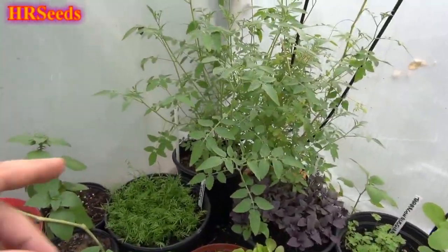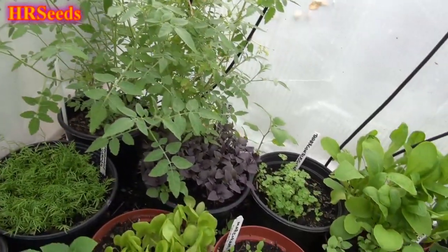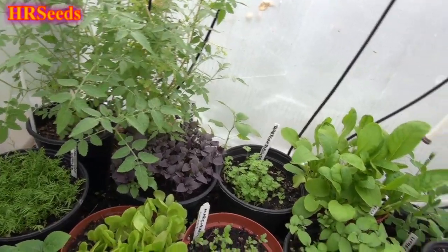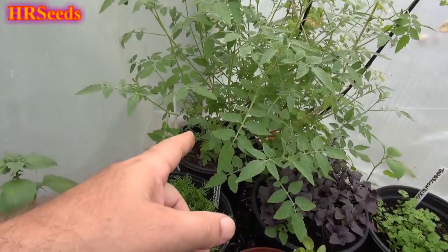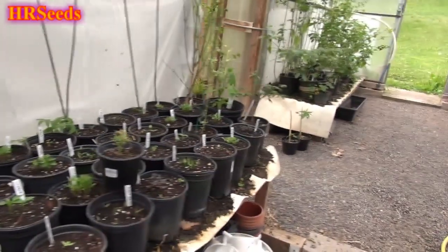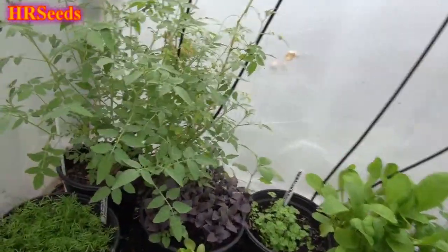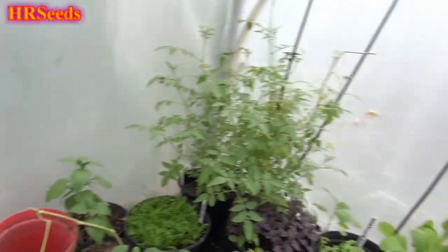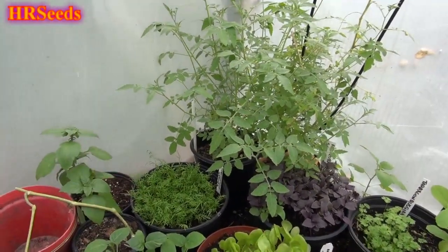Little note about this variety, if you are going to grow it eventually, hopefully I get seed and I can offer it. But if you do grow it, you have to find where it's going to grow. If I take this tomato plant up and move it to another part of the greenhouse, this plant will die. I don't know, it'll stunt and die. It doesn't like to be moved. Once you put it where it's going to be, you have to leave it there.